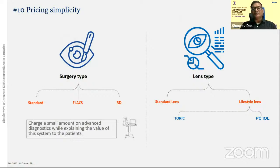And these days, it also makes merit. A lot of practices I've seen, and we recommend that, have started charging a small premium for advanced diagnostics, and patients have been paying very well when they've been explained the value that is attached to it.